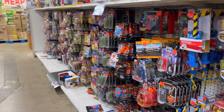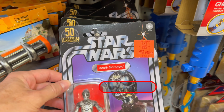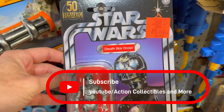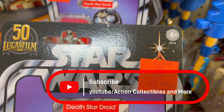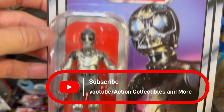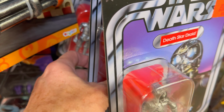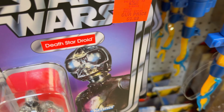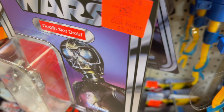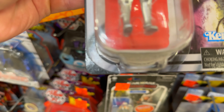Okay, so I'm down the action figure aisle, and here's some vintage collection right here. Desktop Droid, and this one is $10. And this is a Walmart exclusive that you probably won't find at Walmart. I know I never saw it on Walmart pegs. I got mine delivered and they all got crushed. So look at these, these are actually in good condition as well.